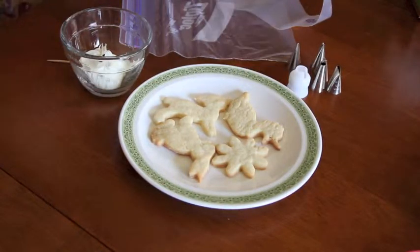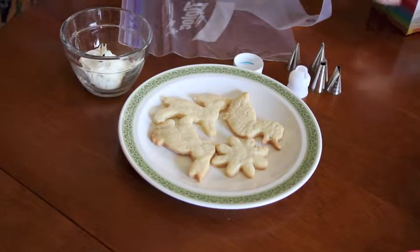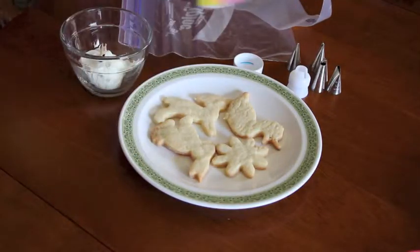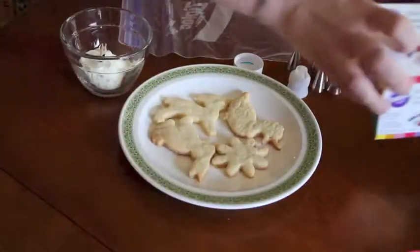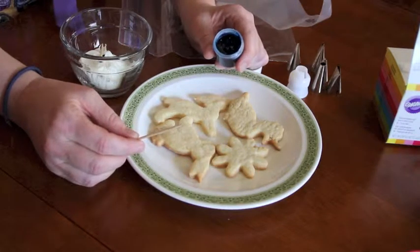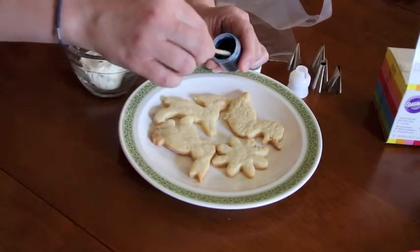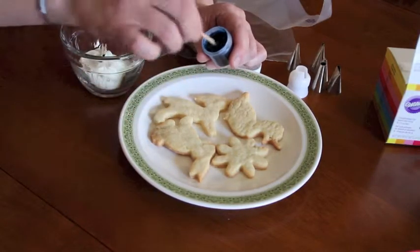So what you do is you take your dye, and this is Wilton dye. It comes in a container like this, and this has 8 different colors in it. You can also get a smaller container that has just the primary colors in it, and then mix your own colors. So you just take the toothpick. You don't really need a lot. You don't need a spoonful. You just need a little bit on here.